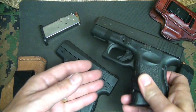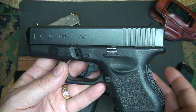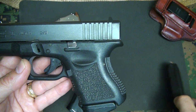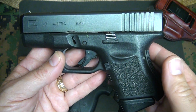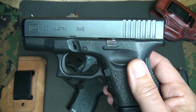But for more serious work, if I'm going into situations where I think there could possibly be trouble, I carry my Glock 26. We've got the 10 rounds in the magazine, but we also have a 17 round magazine in my back pocket. I really like the option of the Glock 26 when I'm going somewhere where I'm a little more concerned.